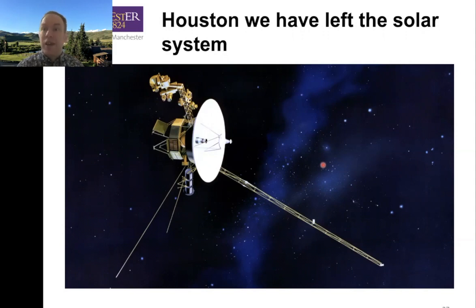And this is the epitome. These are the fastest vehicles man has ever built, and they're very slow in the galactic sense. They have left the solar system, and they were designed as 2 probes to go visit the large outer gas giants. They each took a slightly different path. They went to Jupiter and Saturn and did flybys, and then Uranus and Neptune, and they went out.